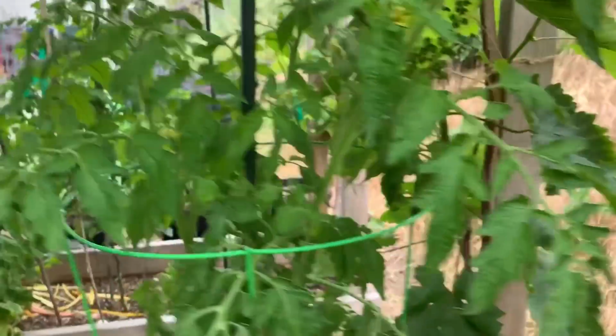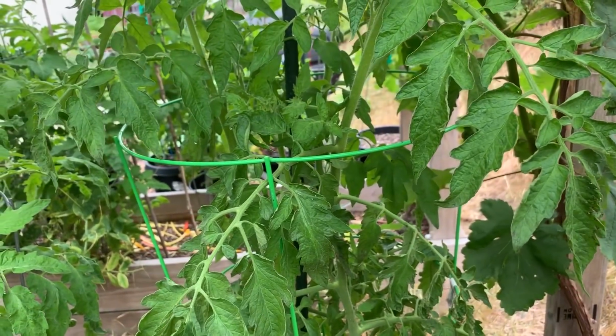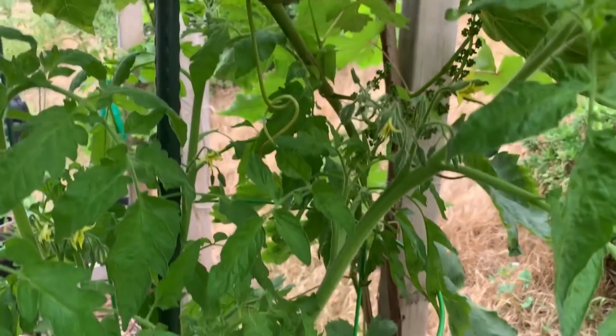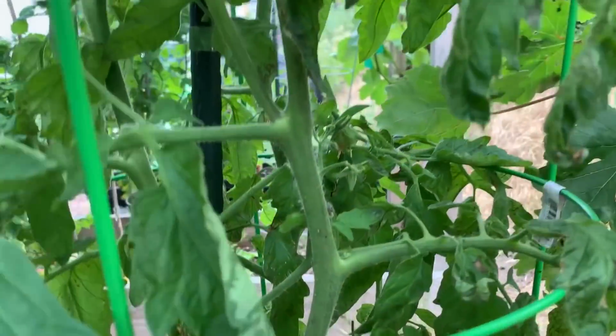Okay, over here is black creme. So if you recall, these are grown from seed I harvested last year from my black creme plants. And they've got lots of flowers. I think there's like a small fruit over here.